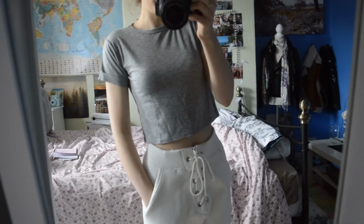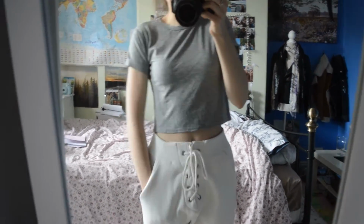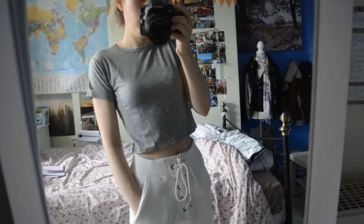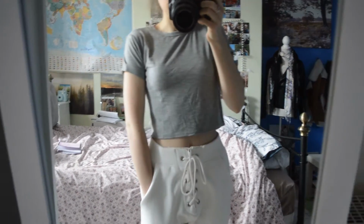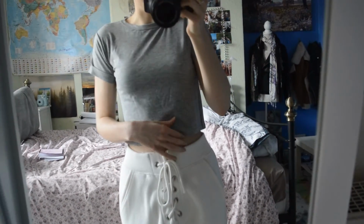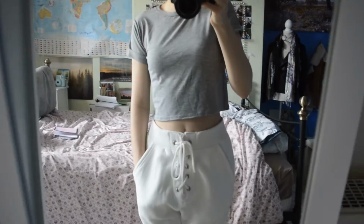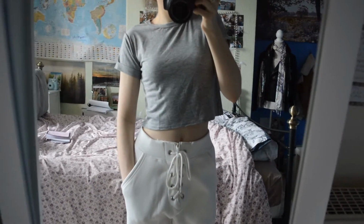This is the grey top that I got. It is so comfy and I love how it looks with these joggers. But yeah, it was really cheap. It was only like £4 or £6. It needs an iron, but yeah, it fits nicely and it's comfortable. So yeah, I love it.